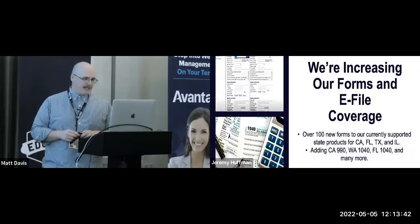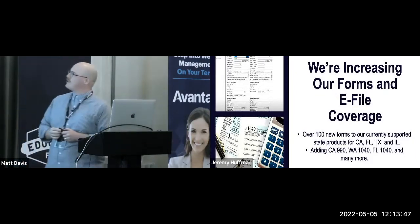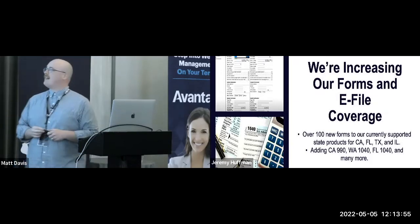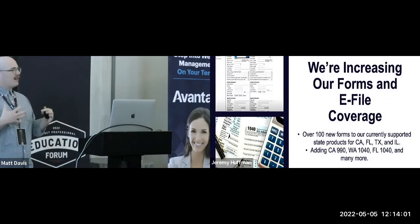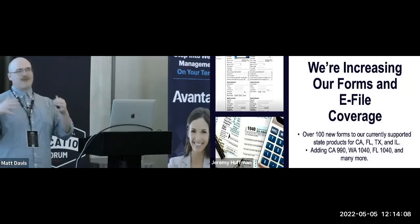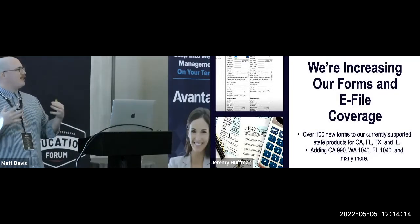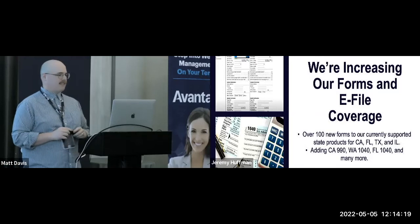We're also going to be increasing our forms and e-file coverage. So we're going to be offering over 100 new forms to our currently supported state products for California, Florida, Texas, Illinois, et cetera. We will specifically be adding the California 990, the Washington 1040, the Florida 1040, and many, many more. So there are more forms and e-file coverage support coming, okay? And again, don't hesitate to tell us if you have a form that you don't see supported in the software, or you want more e-file support in your actual e-filing steps.